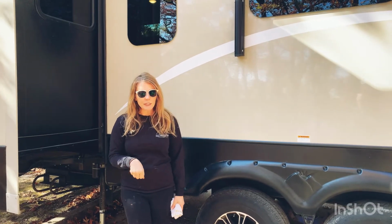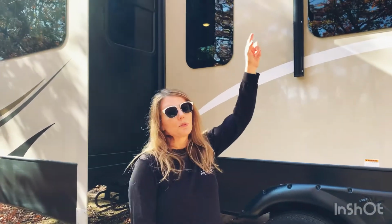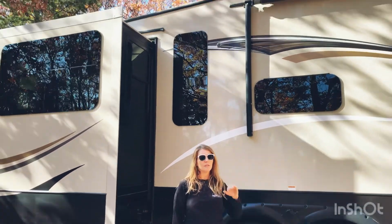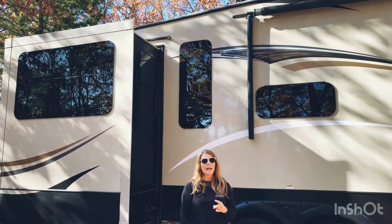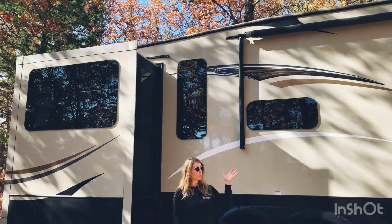The other thing that we do that Rusty's kind of a stickler on is he will take care of our roof, and he will get up there several times a year. He'll clean it off, he'll make sure all the seals around the edges are looking good, and he will make sure there's no punctures or holes or anything like that in the roof.